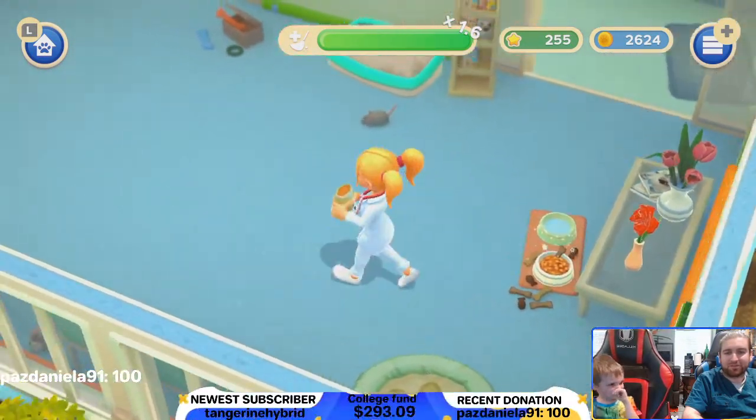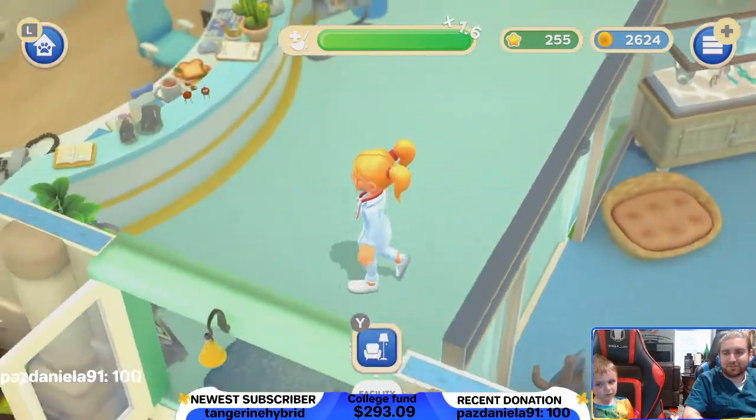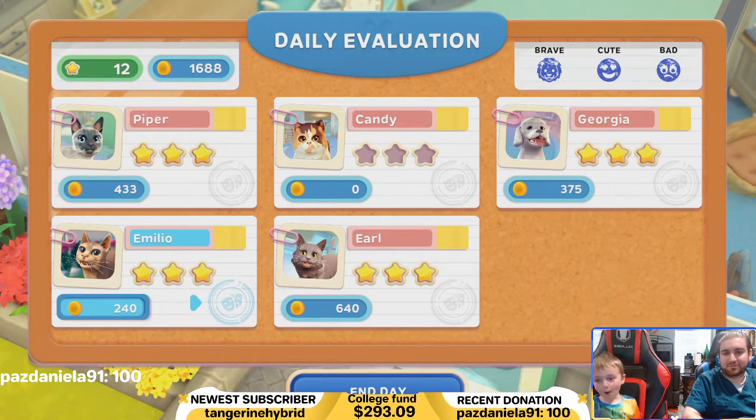Oh, I can't refill the food bowl yet. It's too full. Alright, we're done with it. They do make their own songs. That's true. They sing different songs. They don't do their songs, actually. Oh my gosh!